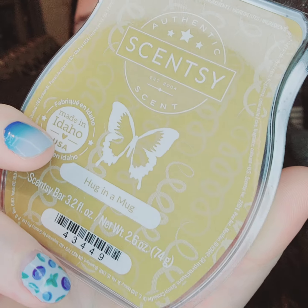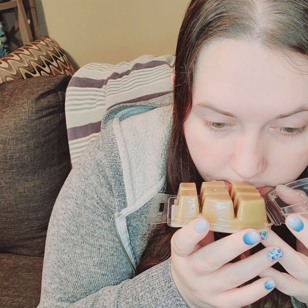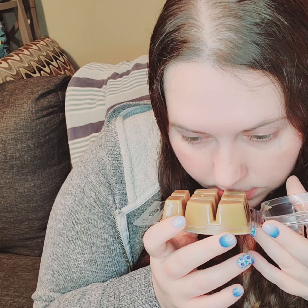Alright, so the next bakery scent is Hug in a Mug. And this one would be a great mixer with the perfectly peppermint or perfect peppermint. So, Hug in a Mug. Curl up with chocolate, hazelnut, and cookie dough. I smell chocolate. And this has more of like a nutty smell, so there's going to be the hazelnut at the bottom. I don't really smell cookie dough throughout.